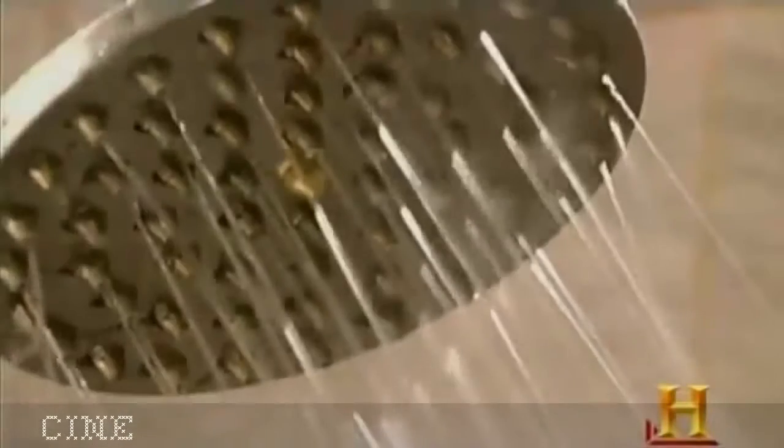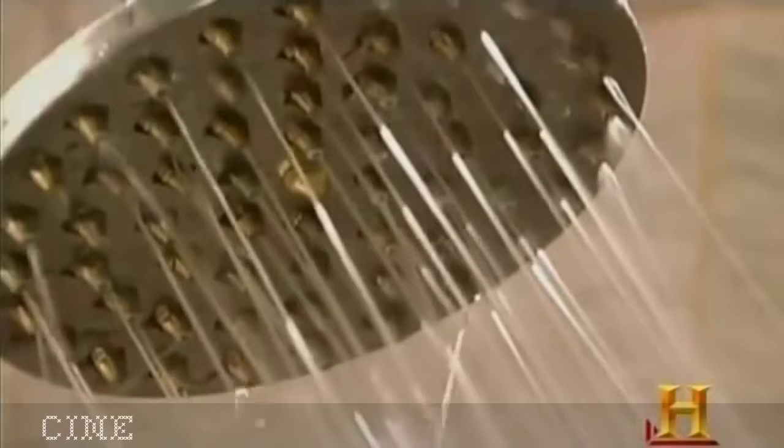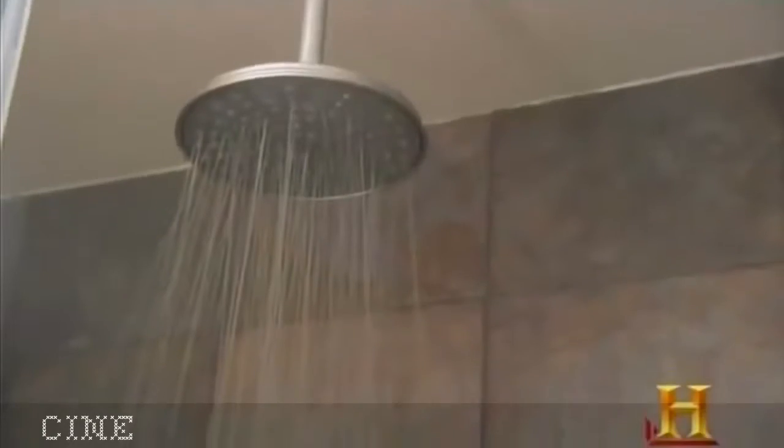But which uses more water? Bathing in a tub, or showering with a standard shower head? A shower head that uses 2.5 gallons a minute will use 25 gallons over a 10-minute period, where the average tub holds about 50 gallons of water. So a 10-minute shower would use roughly half as much water as bathing in a tub.